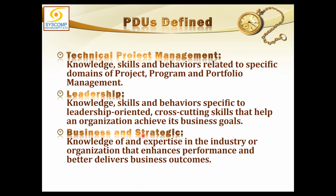In technical project management skills, you have to demonstrate the knowledge, skills, and behaviors related to specific domains of project, program, and portfolio. We'll talk about this. You are studying project management, but you must know and understand what program and portfolio management is and how it relates to project management and to the whole organizational scenario. All the knowledge and expertise which deals with these three domains is known as technical project management.